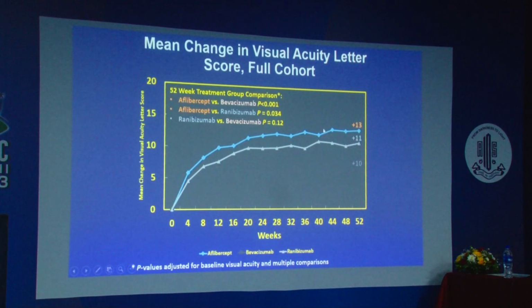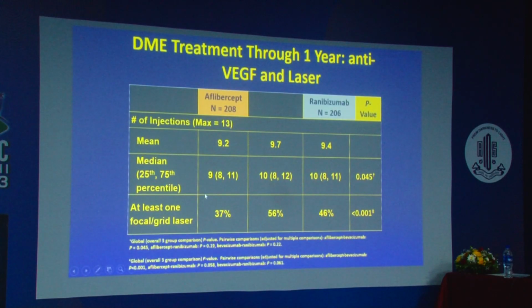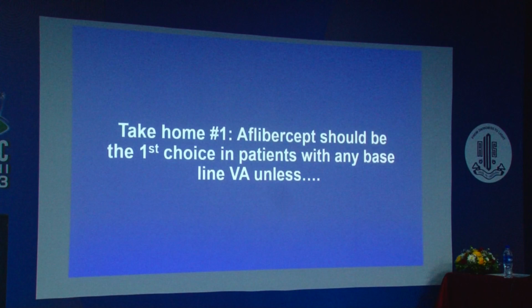Now let's look at this in detail. When you look at the entire cohort of patients, irrespective of the baseline visual acuity, aflibercept is still much better than the other comparative groups. But what you need to understand is the number of patients who require focal laser among those treated with the other anti-VEGF molecules. Patients treated with aflibercept require much less focal or grid rescue laser treatment compared to patients treated with bevacizumab and ranibizumab, and this was a significant thing to look at. So the take home from the first myth is that aflibercept should be the first choice with any baseline visual acuity. It is effective in 20/50, yes, agreed, but it is also equally effective in patients who have vision between 20/30 and 20/50.